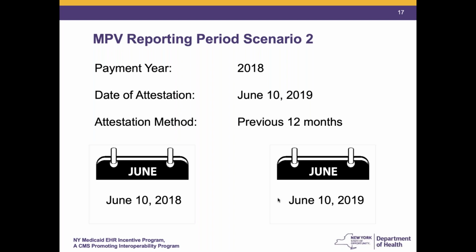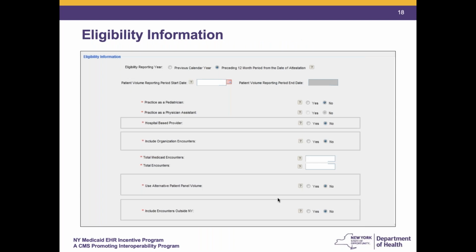Please be careful when choosing your dates. An EP cannot utilize the same Medicaid patient volume reporting period or overlapping MPV reporting periods for multiple payment years. Complete the rest of the questions on this page to determine your eligibility. Do you practice as a pediatrician? Do you practice as a physician assistant?